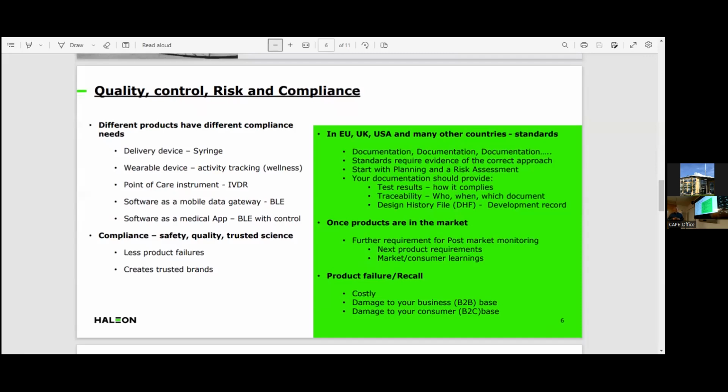You start with planning and risk assessment. The documentation provides test results, how it complies, and traceability. That's the who, the when, which document, and what it actually showed. And that leads forward to generating a design history file. As you go through development, you build this file that you can then take to a notified body and register your product, particularly if it's a medical device.